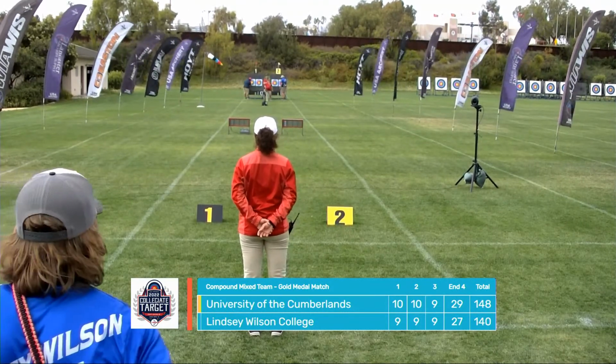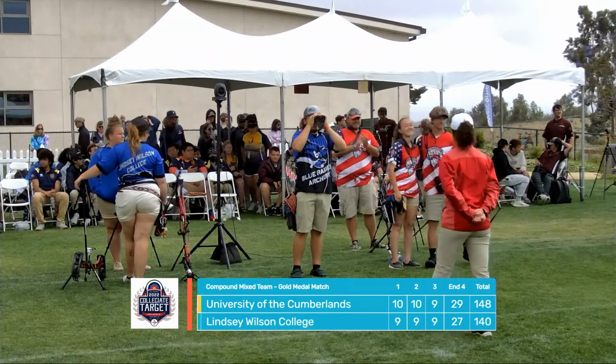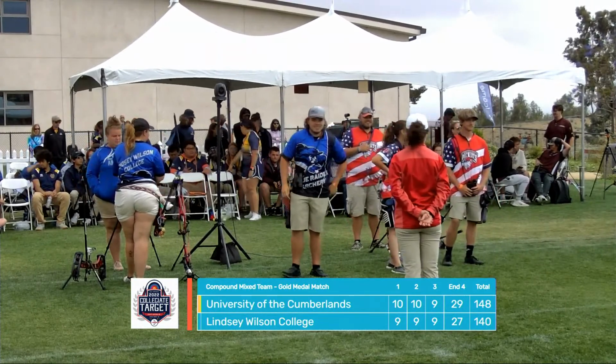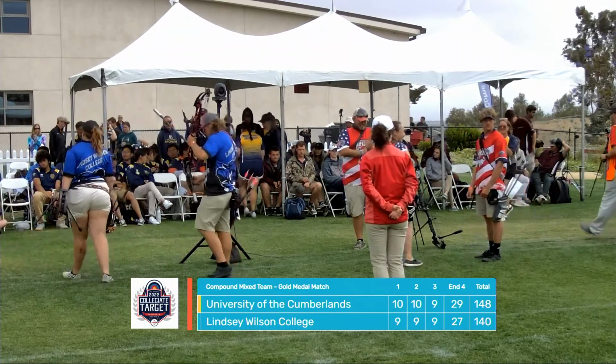The judges are down at the target, currently verifying scores. There's the hand signal. Cumberland University will take it. Gold for University of the Cumberlands, silver for Lindsey Wilson. Freshman duo takes the gold. You can hear the crowd erupt in cheers.